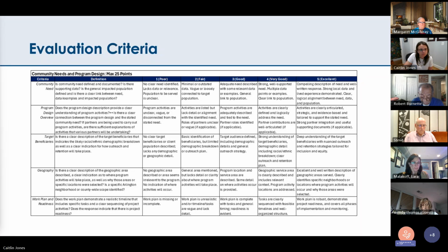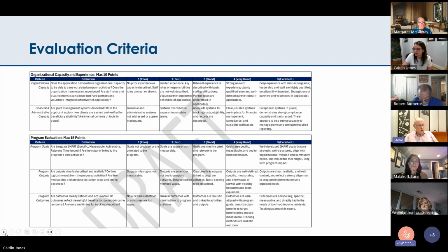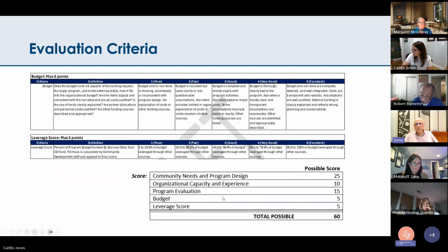Any other thoughts? I had suggested, under the leverage score, not going to tenths of a percentage. Okay, 20 to 39.9%, just like 20 to 30, or just drop the tenths of percent. It's sort of like overkill, I think.